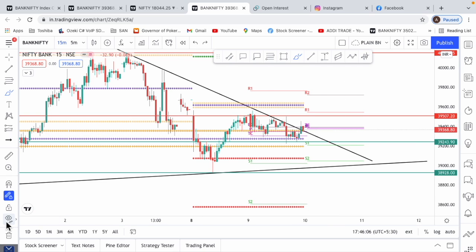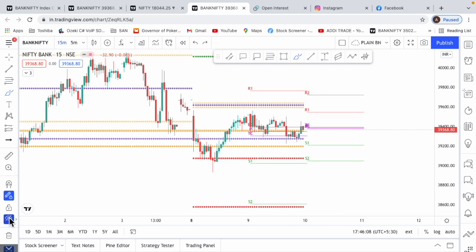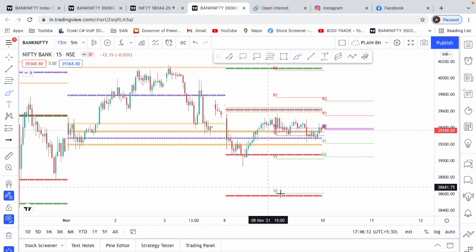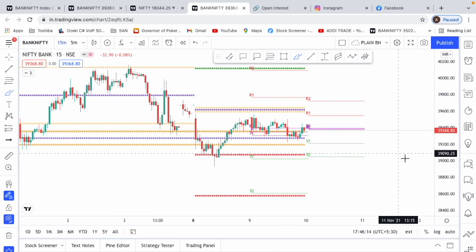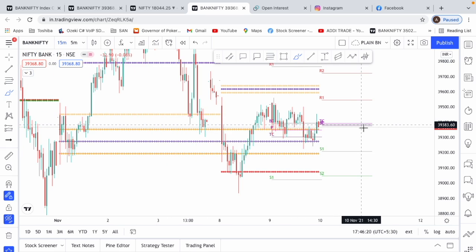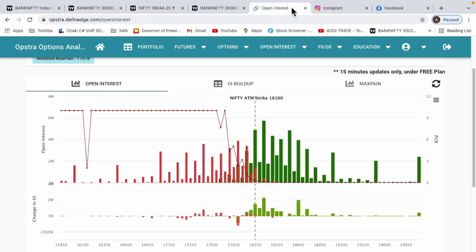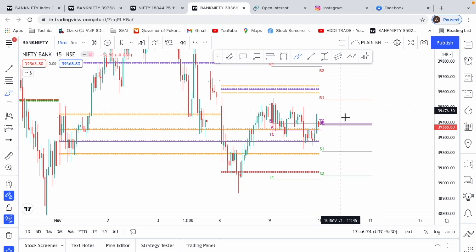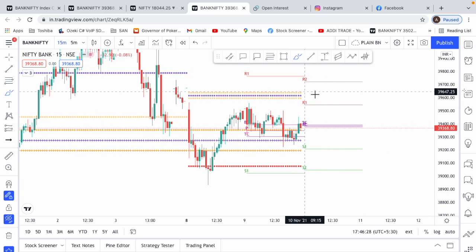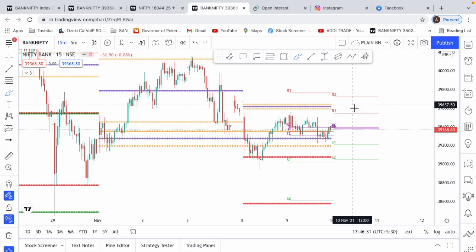Let me just hide all the extra lines that I've drawn so that we can just see the CPR and price action. Today we had a pretty wide CPR, so we remained within the CPR range. Tomorrow is a narrow CPR. The OI data is showing that the market is not so bullish, especially Bank Nifty, but we'll never know. If the CPR is taken out, we can get a good move on the upside. If not, I'll look to short at the CPR level.